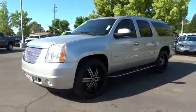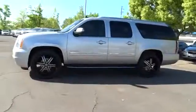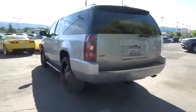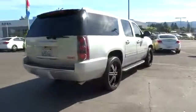The 2012 GMC Yukon XL. GMC Yukon XL is a great choice for families who need a full-size SUV with maximum seating. The looks don't hurt either. This vehicle has less than 70,000 miles. Here are some of this vehicle's great options.